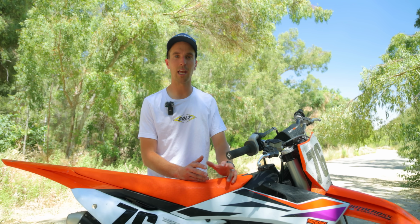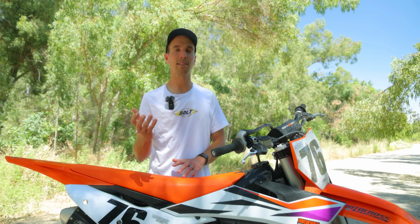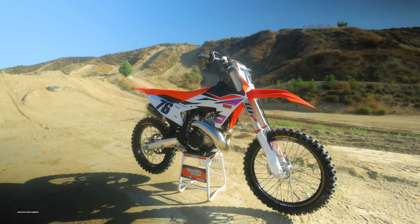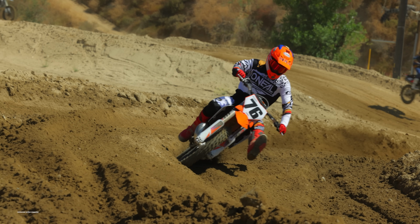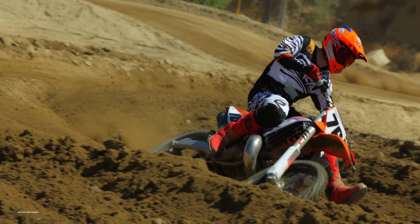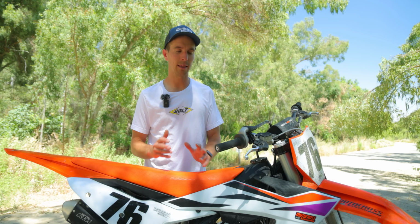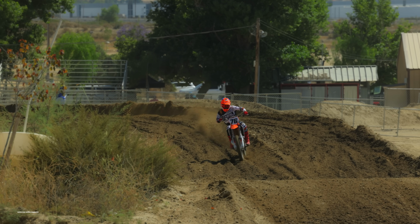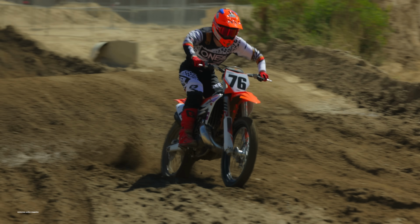The prior model KTMs, we talked about it before, were more of a harder hit, more of a lug and then snap and go, hard hit into the power, where this 300 is super smooth off the bottom end with great lugability. It's easy just to roll on the throttle. You don't have to clutch it as much because the electronic power valve is opening the exhaust ports at the exact time that you need it to. So this bike is very, very interesting. It does have a rev limiter though, and that is something that we're not used to.